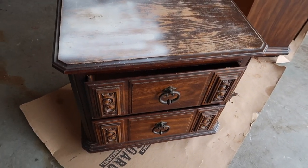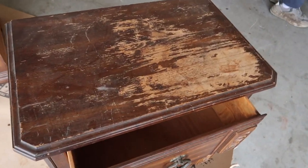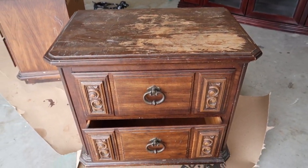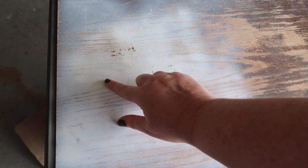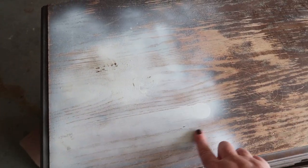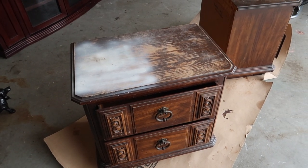Okay, the first order of business is taking care of these Facebook Marketplace side tables I found really a couple years ago. As you can see, I already started to kind of prime them. They had some strange markings coming out. I don't know if it was almost oily, but something was seeping out of the crack. So I tried spraying some Kilz on it to see if I can seal it up, and I couldn't.